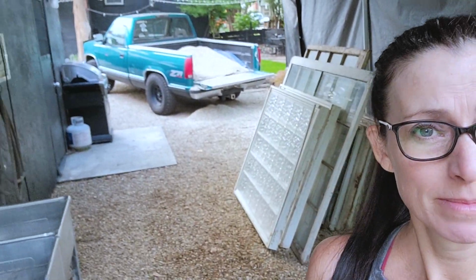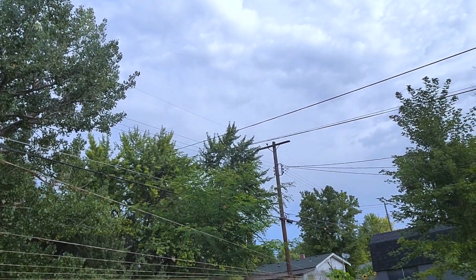I love that this is all clear. I think I need to work fast because we're about to get a storm. You probably can't see it.